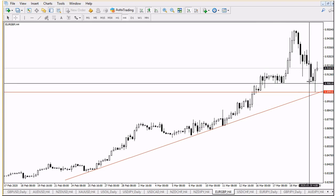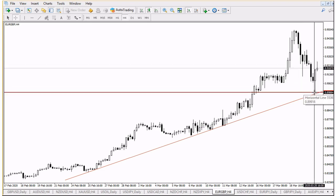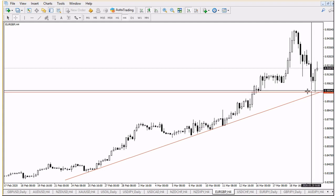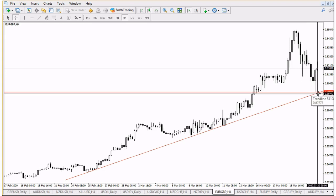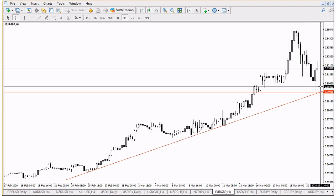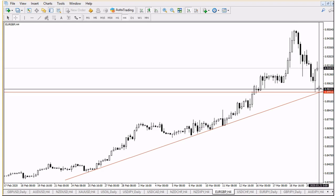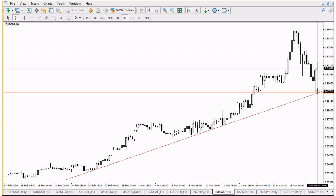And so the price of interest here comes in at the 0.89916. So in the coming week, any retest of this area without a break will signify that the bulls are still in control. So either be looking for a breakout at this level or bullish candlestick confirmations at this level, which will signify that the bulls are still in control and this bearish strength was just a major pullback.